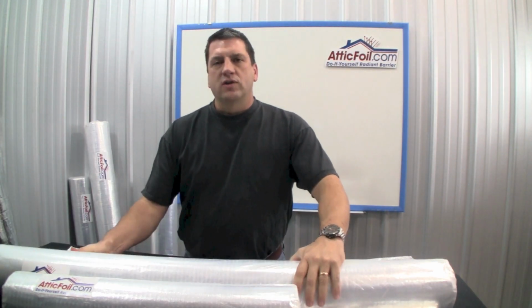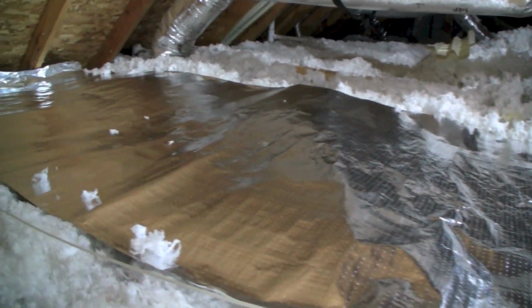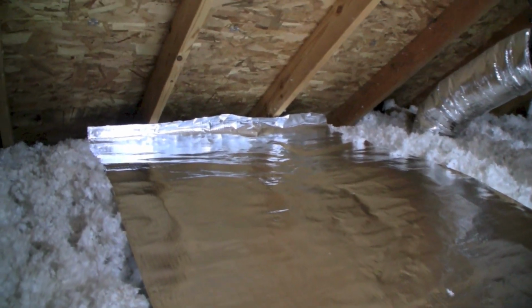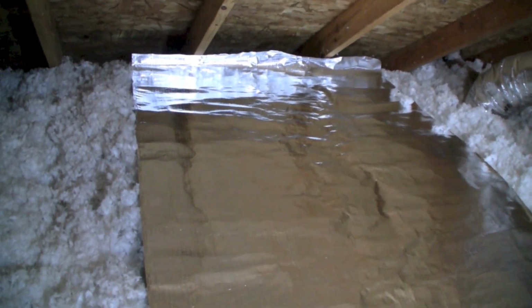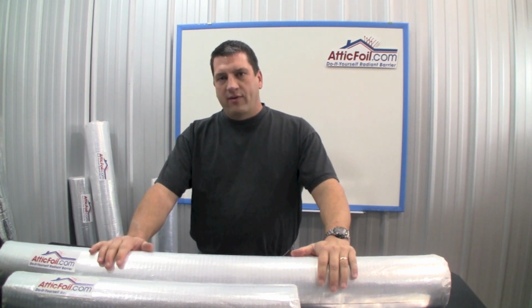Or you can also use it for the over insulation method. That's where you're laying it out on top of the insulation. You're just going to lay it out, overlap it about an inch or two, and not tack it down. You don't have to do anything special. It works great. It's perforated, so you're not going to have a vapor barrier.